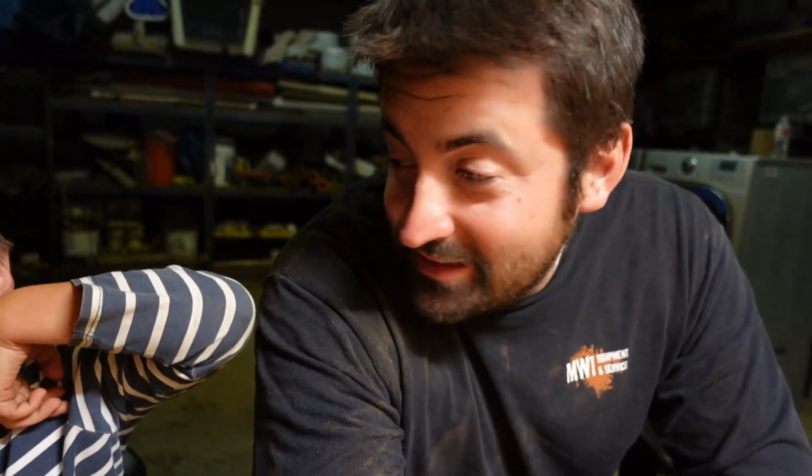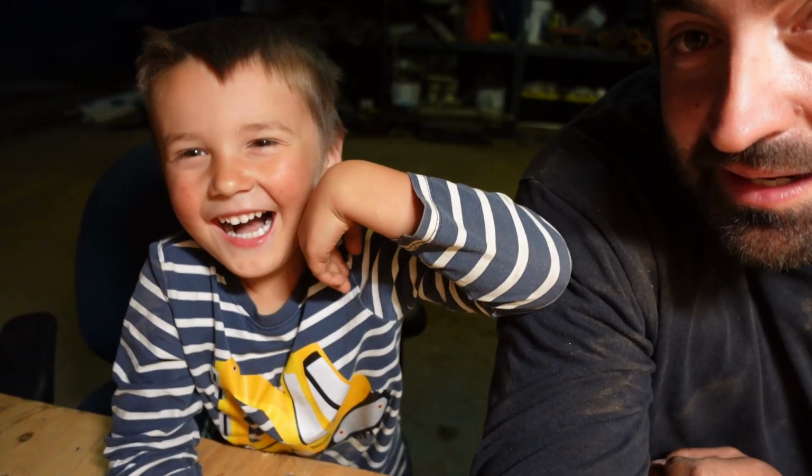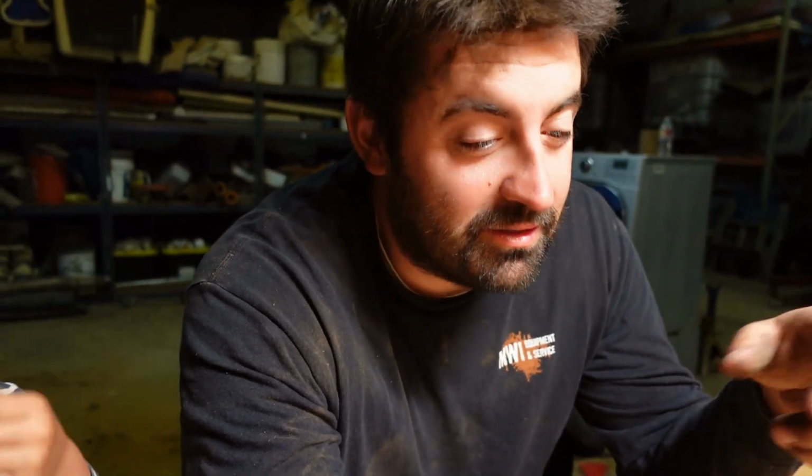Okay, you guys, we're having a lot of fun up here working on this pump, which I have never seen a pump like this. I don't understand how it works. But I got my boy right here, and he just said, "Dad, I want to be just like you." And so obviously as a father, that makes me super happy. You know, I think, oh, my boy's gonna follow in my footsteps.